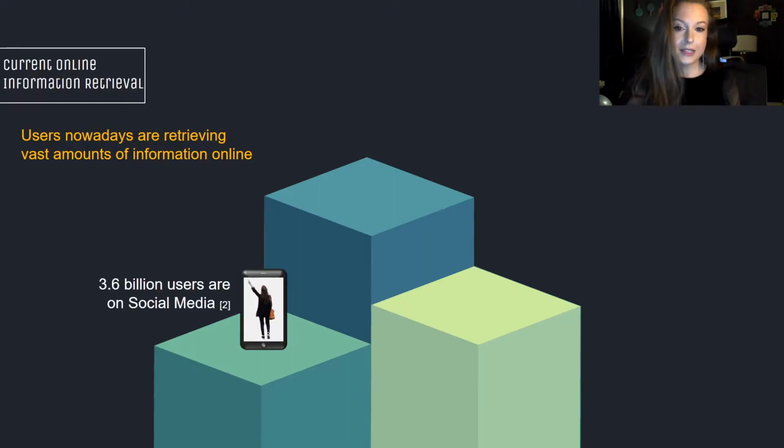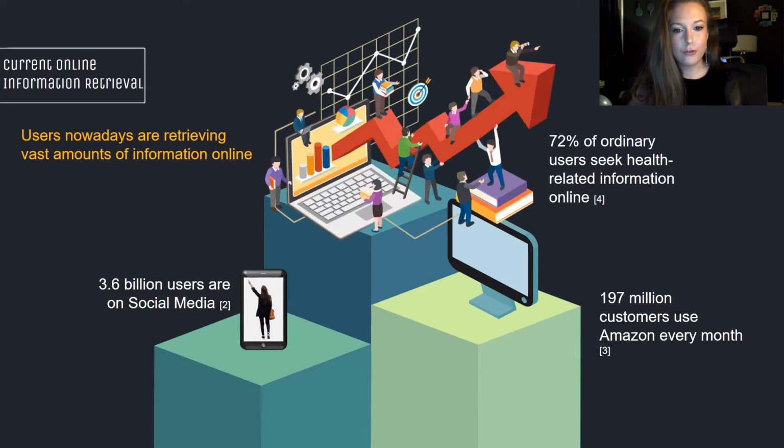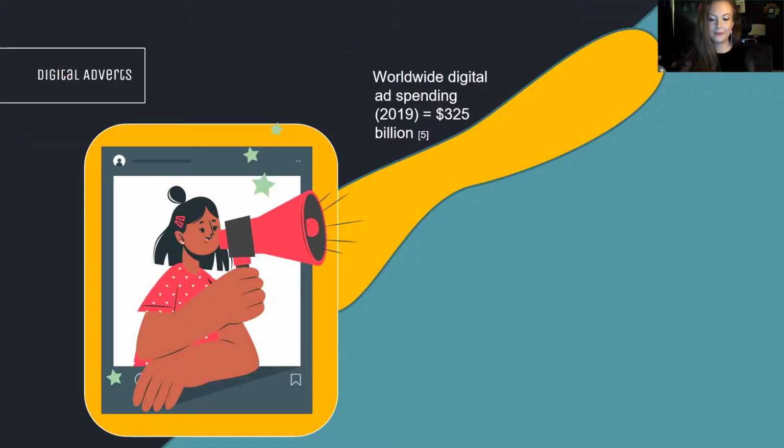Roughly 3.6 billion users browse social media accounts. E-commerce has seen an unprecedented growth, and roughly 72% of the general public rely on the internet to seek health-related information. Now, all of these figures are from before COVID, and so I would assume that this is just going even higher now, considering the whole world has been forced to communicate and work remotely.